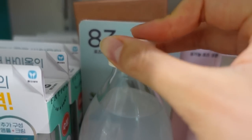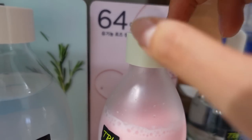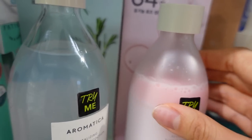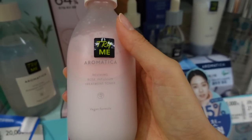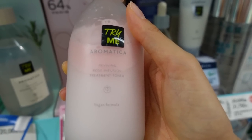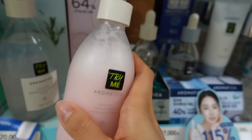This is glossy, and this one is not glass, but a matte kind of material. Oh, interesting. I've seen this one a lot these days. It's so cute, isn't it? It reminds me of strawberry milk or strawberry latte. Aromatica Reviving Rose Infusion Treatment Toner. I'm guessing you're supposed to mix it up, right? Oh my gosh, I want to drink it up. I mean, don't drink it, you know what I'm saying?